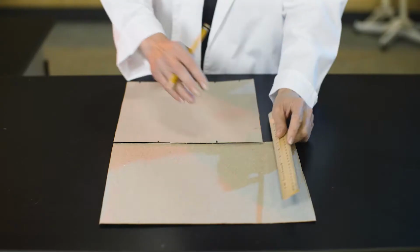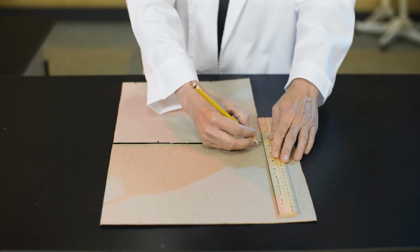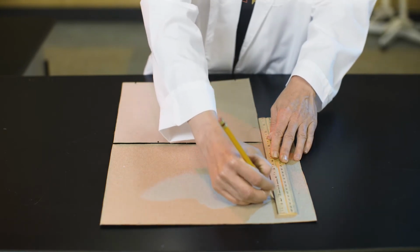When you are done with your floor plan, cut it out. If you want to take this activity further, you can use your floor plan to create a 3-dimensional scale model of your bedroom. All you'll need to do is add walls. Line up a piece of cardboard next to each wall on your floor plan and mark the length using your ruler and pencil. Then cut it to match.